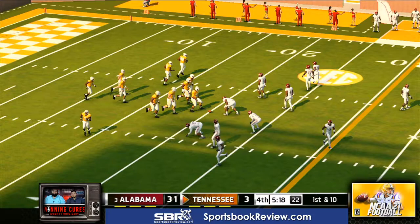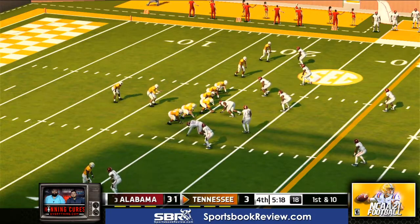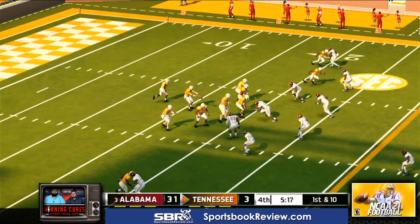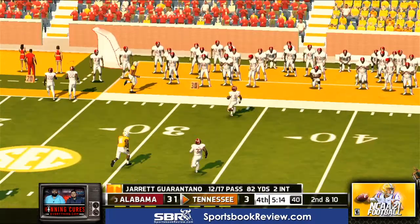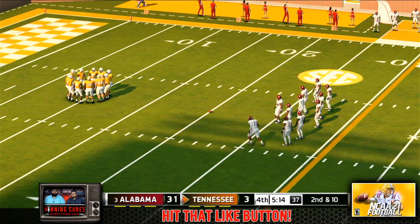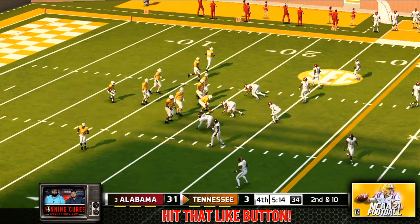The deficit is huge, but as a player, you never want to slow down your effort. Believe me, coaches notice the ones who aren't trying that hard. Motion, motion! From their own 20-yard line, it's second down.